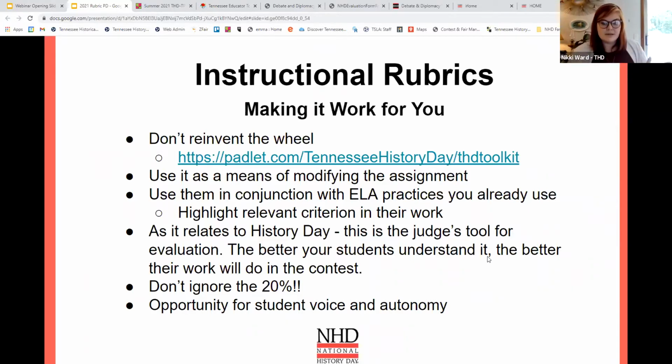Don't reinvent the wheel. Use the stuff we're providing you and make it work for you. Edit as needed, but let us help you by at least giving you a jumping off point. Use it as a means of modifying the assignment for students that maybe need a little bit of assistance in certain areas. If they are just not getting wide research, let's spend a little bit more time looking at that chunk so that they're not once again overwhelmed by the entire page. Use them in conjunction with ELA practices and historical practices you're already using in your classroom. Highlight relevant criteria in your work. I'm sure everybody has done this, where if we're looking at this one thing, I'm going to go through and highlight every place I've done that, with a different color even, and that can be helpful.